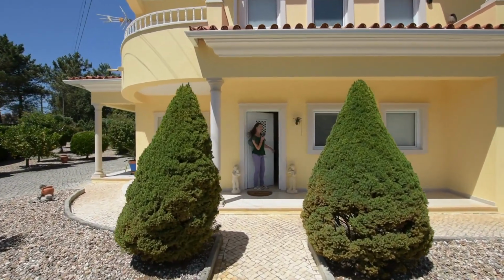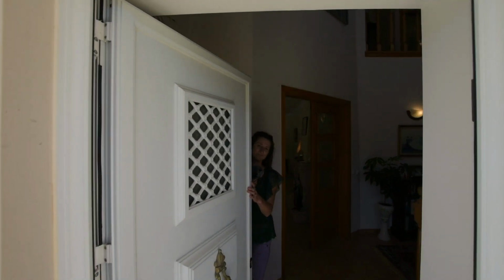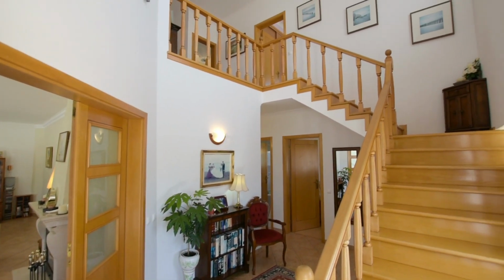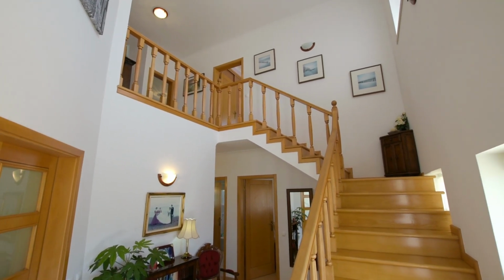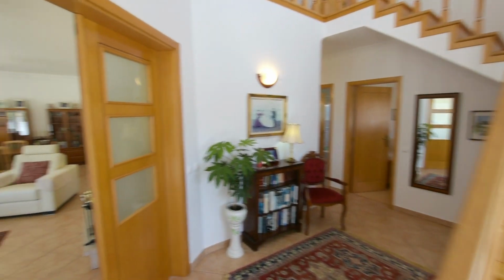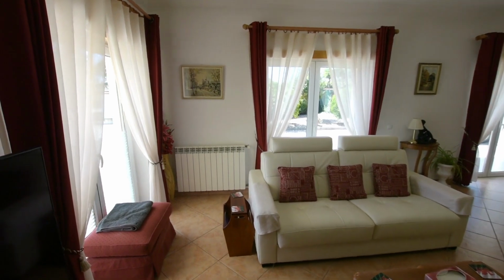There we go. Now what we also have is an absolutely beautiful hallway. So look at this, beautiful height, lovely wood finishings. It really is in immaculate condition. Obviously we'll go upstairs afterwards and we'll cover the first floor first. So from the front door, we're going to go straight into the lounge, come dining room.